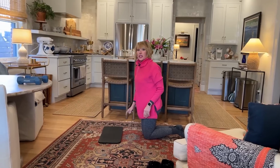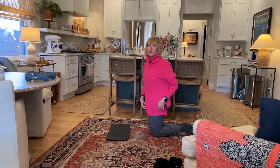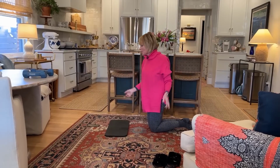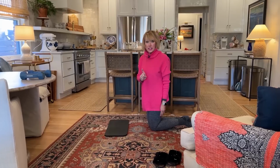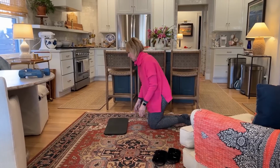Now, the beauty of this is I don't need any special exercise clothing. I can do it when I'm fully dressed like I am right now. I can do it in my pajamas. I can do it in my underwear if I so choose. But it works really well. That's just for 1 minute. Now, if you can't do 1 minute, then start out at 30 seconds. Start out at 20 seconds. Start out at 10 seconds. Just do as much as you can. And then slowly you can build up your time.